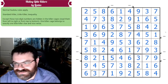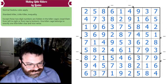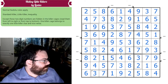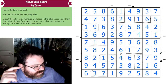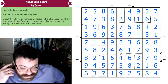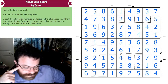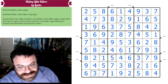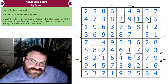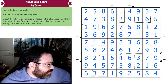And we're done. Sweet. Thanks for the puzzle, Lisztes. That was fun. Very surprising that it's unique, but it actually solved very nicely.